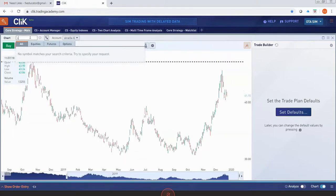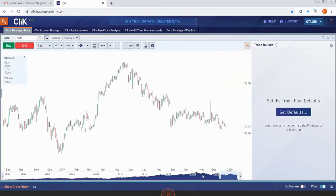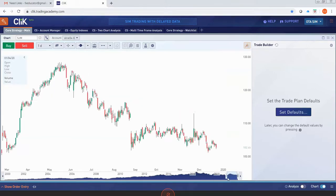And SJM is a stock where this is just regular coffee. This is the biggest coffee seller in America. They make Dunkin' Donuts coffee and Folgers and all kinds of different brands around the world. I couldn't even name them all. You go to Smucker's, Google Smucker's brands, and it'll take you to the website. And you're going to see they make like a dozen different coffee brands, right? So they're the biggest coffee seller in the U.S.